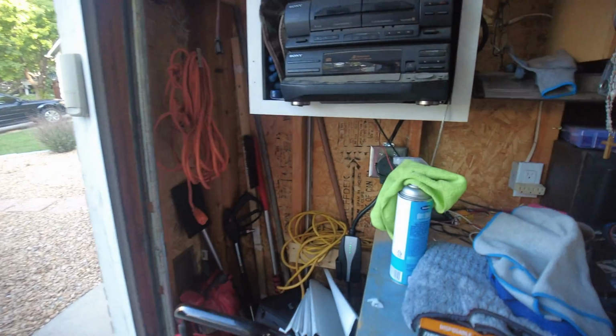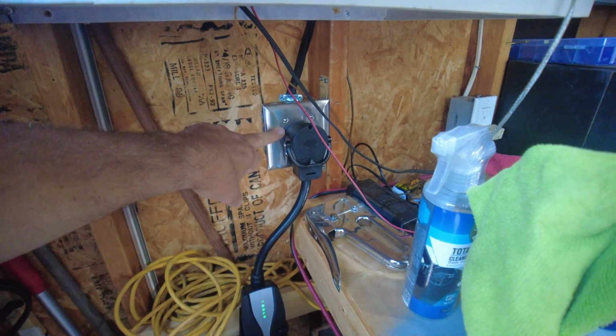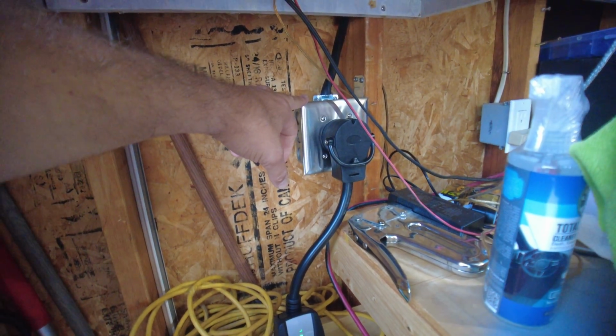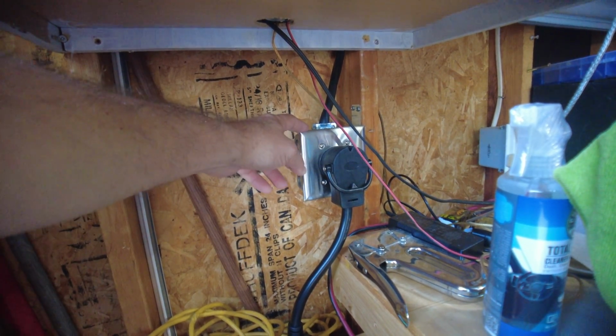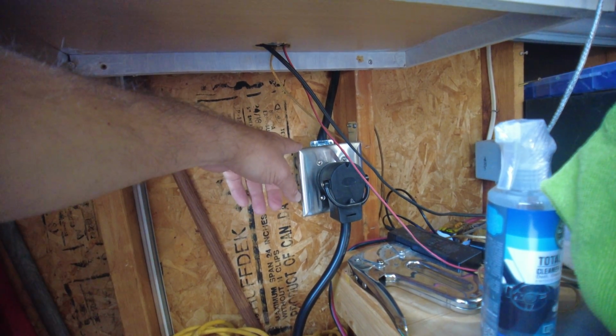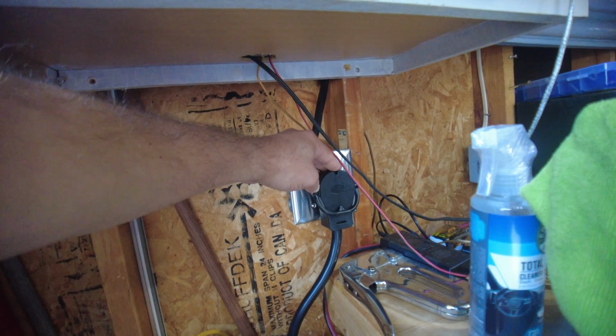All right, so let's take a quick look at how I charge my car, and I'm going to flip my camera around here so that you can see what I have set up. So back here on my back wall, right here, I had a 14-50 plug installed. To install this and to upgrade my house to 200 amp service, it cost me $800. And then I have a 14-50 adapter.